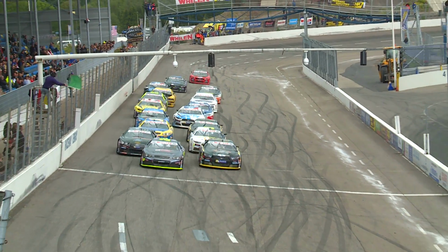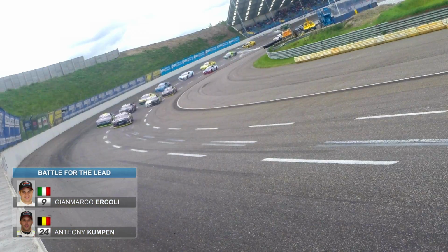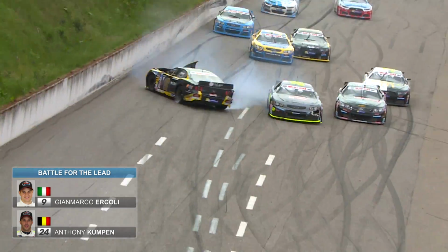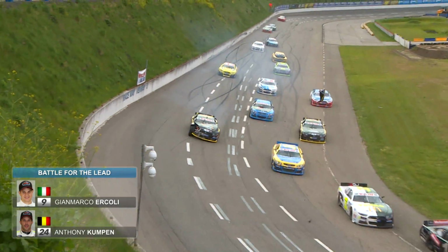Kampen is on the outside for the restart on lap 33. Ercoli takes the inside line and goes through. Both guys suffer contact a few seconds later. Nice save for Ercoli, who rejoins after a perfect 360.